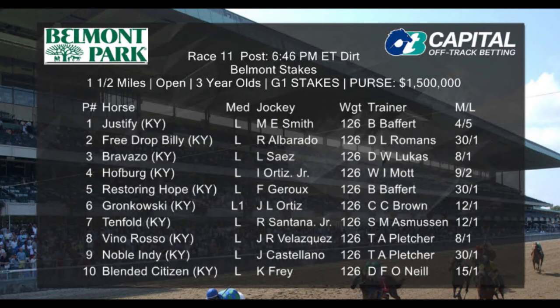Number 6 is Gronkowski, going off for Chad Brown. Jose Ortiz is going to be aboard, 12-1 on the morning line, and everybody thinks Gronkowski. You think of Rob Gronkowski from the New England Patriots, which I know you love the New England Patriots. We've talked about it a bunch of times on Handicappers Report, but Rob Gronkowski actually heard about this horse and bought into it. So that's a funny story. If you're a New England Patriots fan and you love them through and through, you have to bet Gronkowski on Saturday because Rob Gronkowski is part owner of this horse.